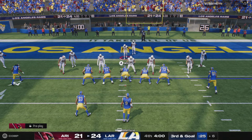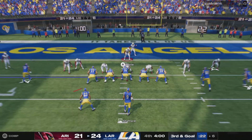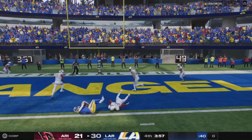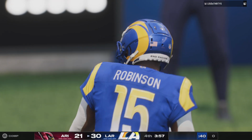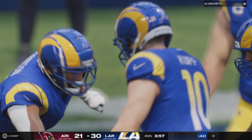So now, here's 3rd and goal. He's back to throw. And that's going to be brought in. Touchdown, LA! The Rams make it a 9-point advantage.